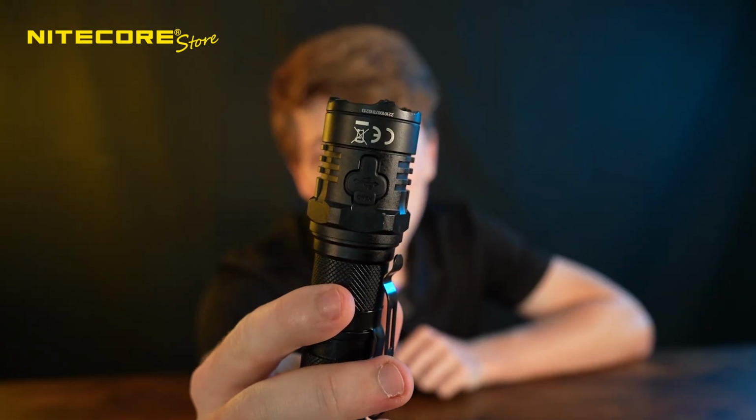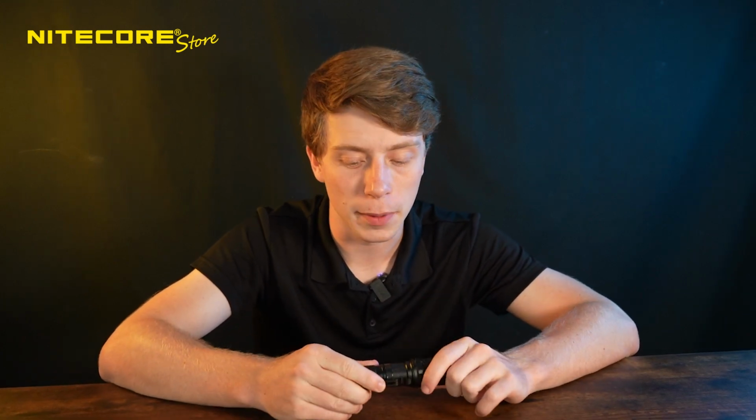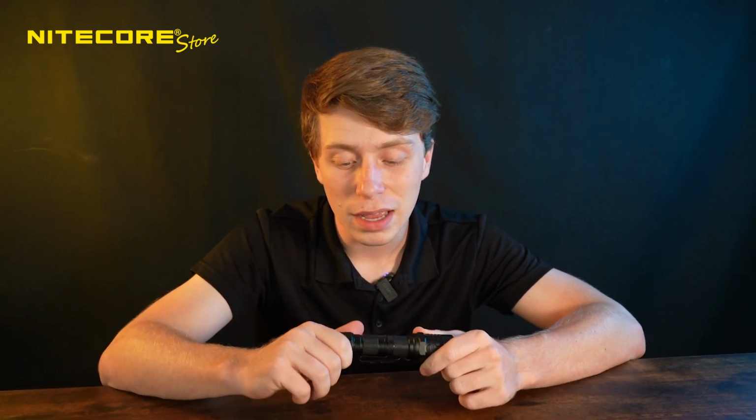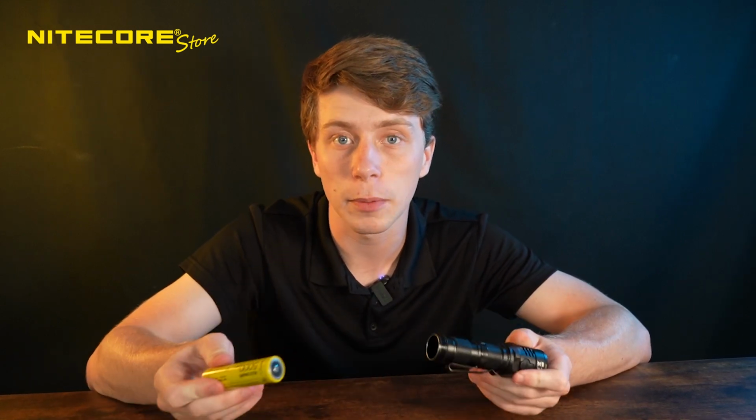This light is also USB-C rechargeable, which is really nice because even though it uses a lithium-ion battery, not everyone has a lithium-ion battery charger, surprisingly. And so USB-C, it's everywhere. But also because this thing just sucks so much power, it's really nice that the battery is not integrated, so you can always just replace it with a spare battery if you need more power in the field.